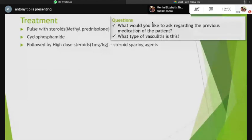Okay. What do you like to ask this patient regarding previous medication? Aspirin. So the most important thing you already mentioned, you ask about a leukotriene related drug for bronchial asthma. Montelukast. So commonly this patient will give a history of long-term administration of montelukast, said to be one side effect.